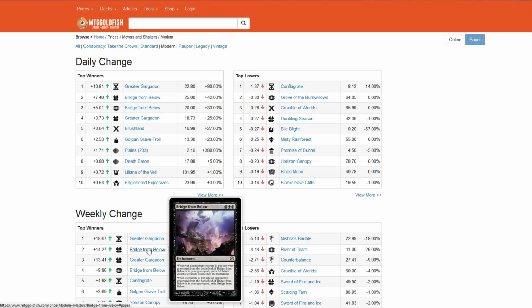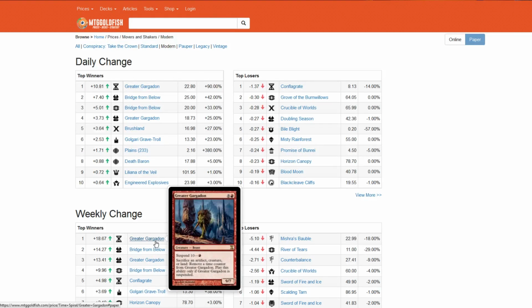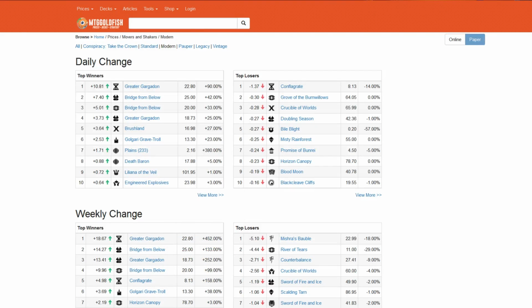Another thing that Bridge from Below does is it gives you another activation with Greater Gargadon, so it's quite easy to get the 9/7 out. So anyway, this is a tier 2 deck. It isn't under the Dredge umbrella, which Dredge is becoming very, very big, but Bridge from Below was a little unexpected. Again, it wasn't there. There were no top finishes with the deck, nothing.